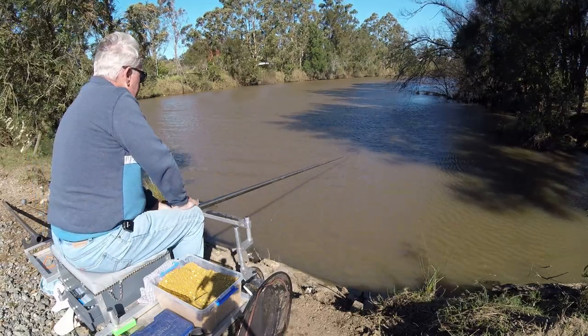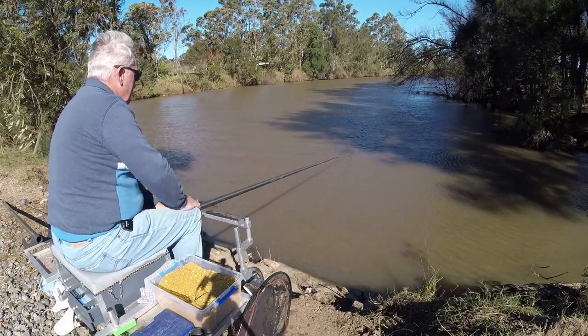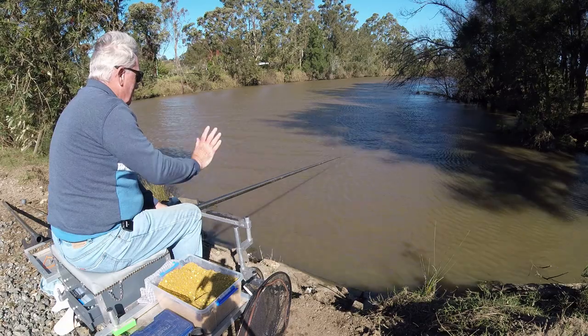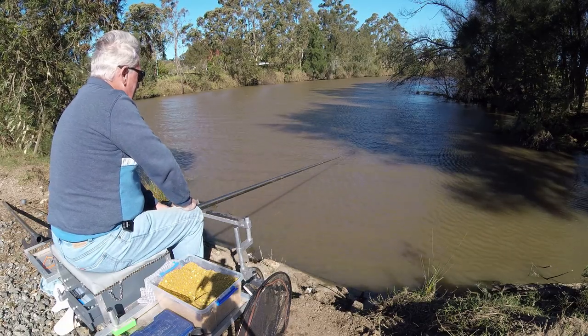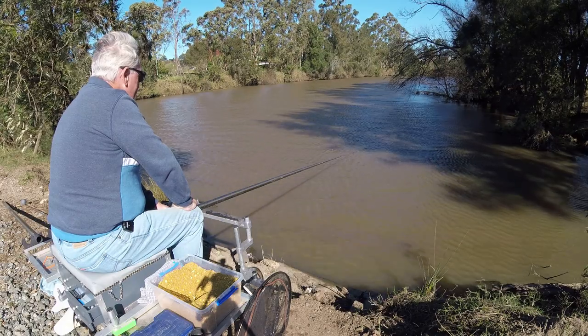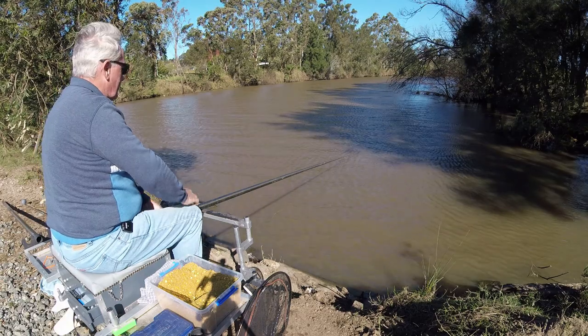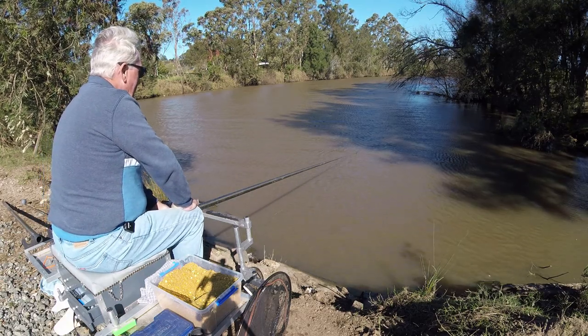Is that a bite? And I've got the tree shadow just waving over the float, and it kind of makes it look like it's going under sometimes, but we shall see. Bites are pretty slow today, aren't they? Just sort of this sort of thing. But you've seen how sluggish the fish are.